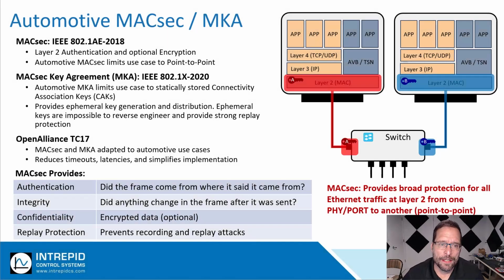MACsec is defined in IEEE 802.1AE, most recently updated in 2018. And MACsec Key Agreement, MKA, is 802.1X, most recently updated in 2020. Both of these specifications were developed without a lot of automotive requirements in mind. Because of this, there are certain aspects in the specs that don't fit automotive requirements, specifically timeouts and latencies.